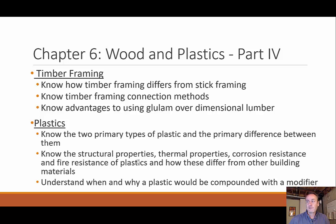Know the advantage to using glue lam over dimensional lumber. So glue lam, gluing the multiple pieces of dimensional lumber together to create, in essence, timber framing. Moving on to plastics, 2 primary types of plastic, know those, and also the differences between them, structural properties, thermal properties, corrosion resistance, fire resistance, and how that's different from other building materials, and also when and why we'd use some kind of modifier on our plastics to change those properties.